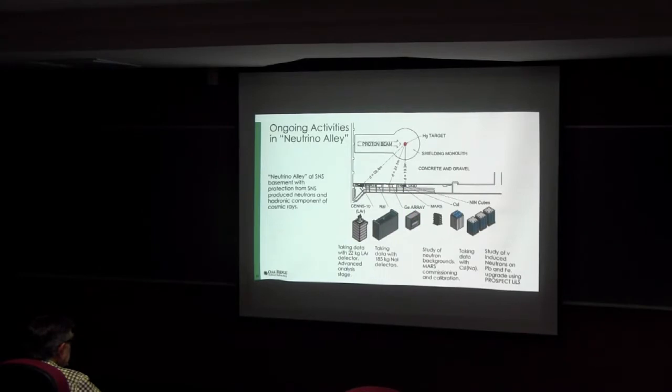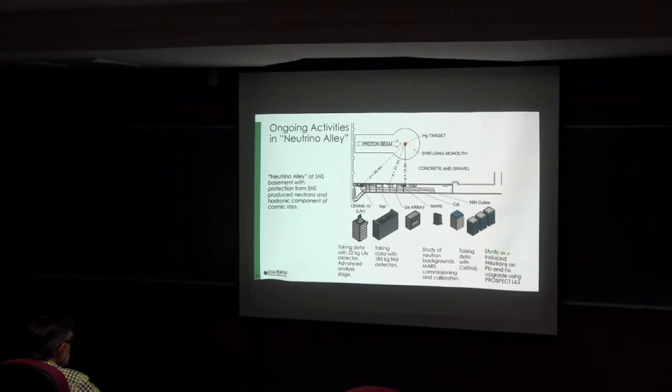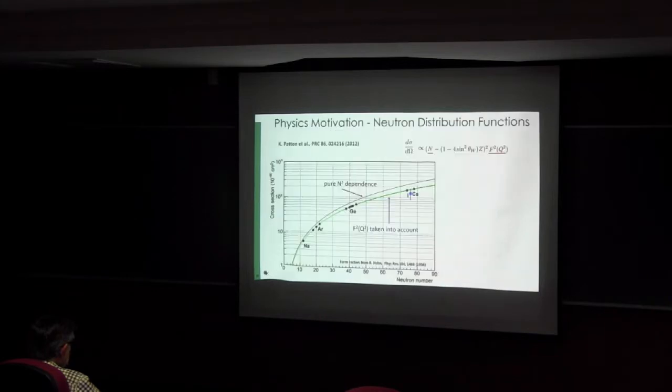We want to make the germanium array, and there is a study going on of what is called the neutrino cubes, that is neutrino-induced neutrons on materials such as lead and iron. And for doing this, actually we are between the two collaborations, PROSPECT and COHERENT. I'll talk a little bit later on PROSPECT. PROSPECT is lending COHERENT some of the liquid scintillator in order to improve the detection of this process that again is important to quantify some of these cross sections.